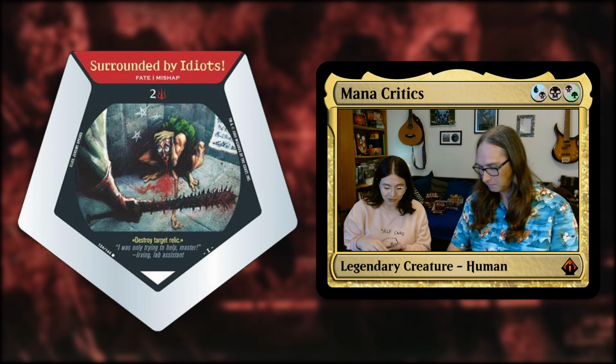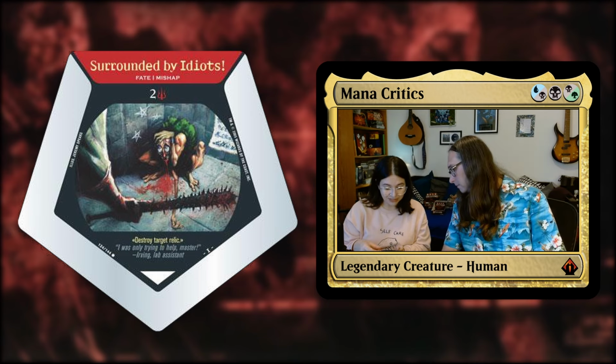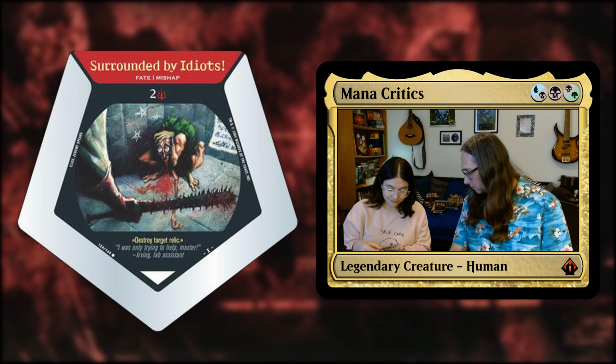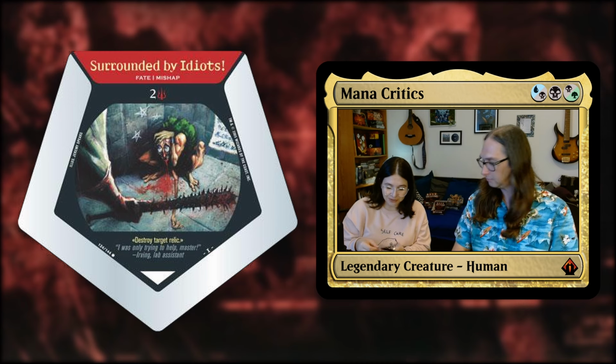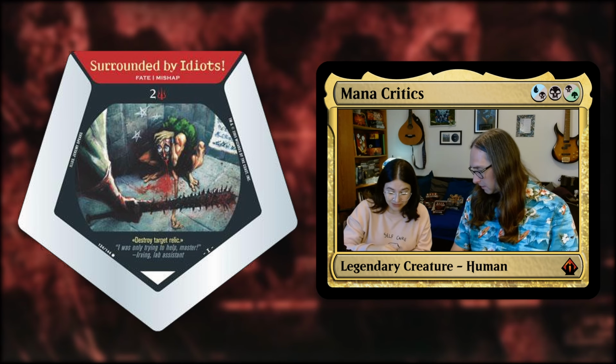This one is Surrounded by Idiots, which is another Fate mishap. This is 2. This one's a red card. This one is Destroy Target Relic, and this is also illustrated by Jeremy Spears. Okay. Well, he's just trying to help. Destroy target. So it's Shatter. Yeah. All right. So, like, that seems fine for that cost.